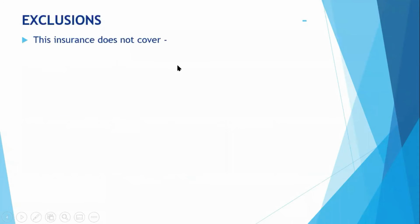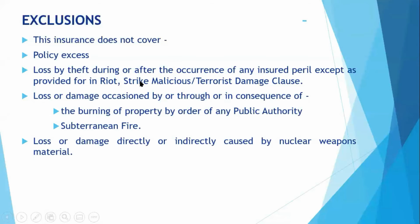Let us see the exclusion. These are the exclusions. Subterranean fire, loss or damage due to burning of property by order of public authority, riot, strike, malicious, terrorism damage, RSMD. RSMD perils are covered, but loss by theft during or after occurrence of insured peril, that means theft is excluded except as provided in the RSMD clause. In the RSMD clause, there are certain perils which can be covered. So those are covered. Other than that it is excluded under the policy.